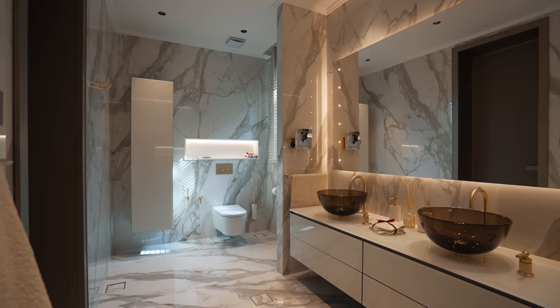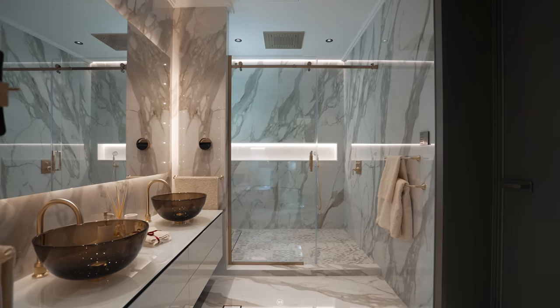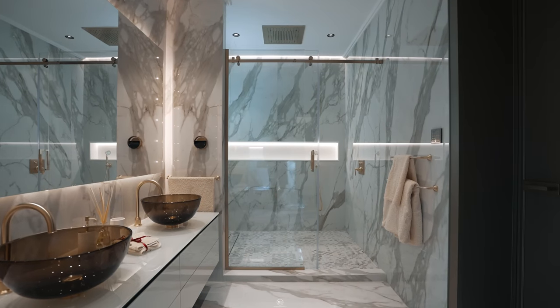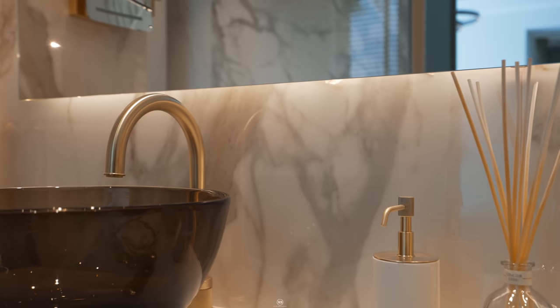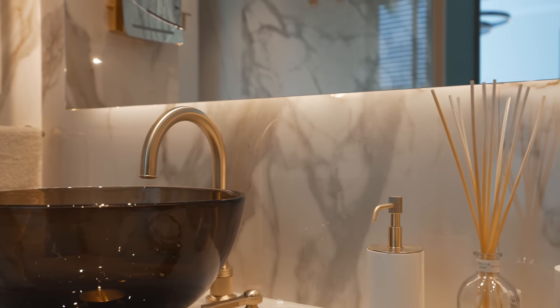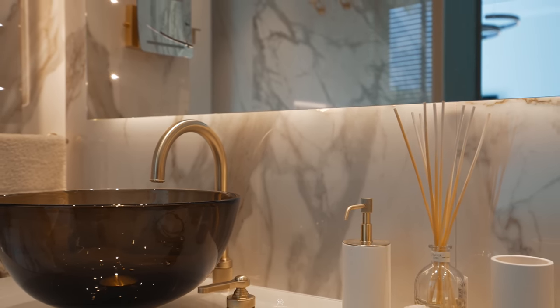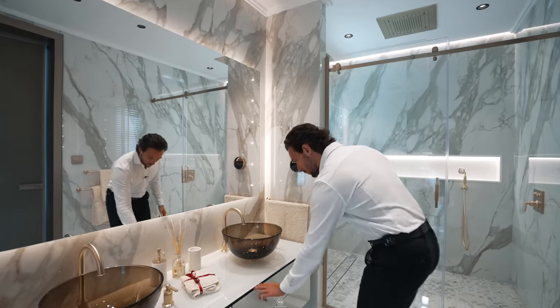All right, this is stunning. I absolutely love it. We have a two sink vanity setup here. These beautiful sinks from Glass Design Italy. It's actually Murano glass, so it's high end, just to say the least. Gessi taps and fittings in this brushed golden color. Let's open one of them here.